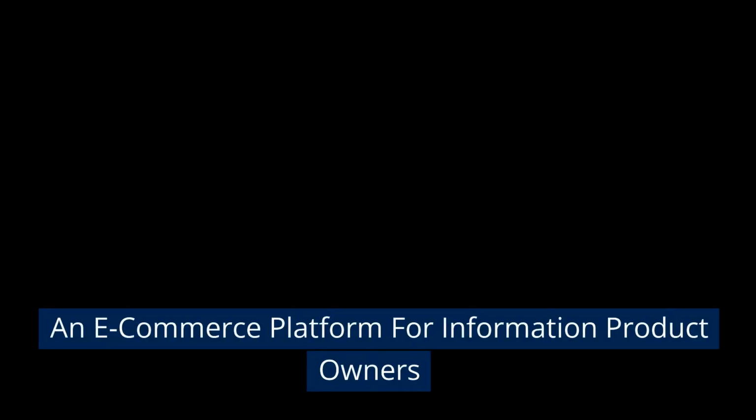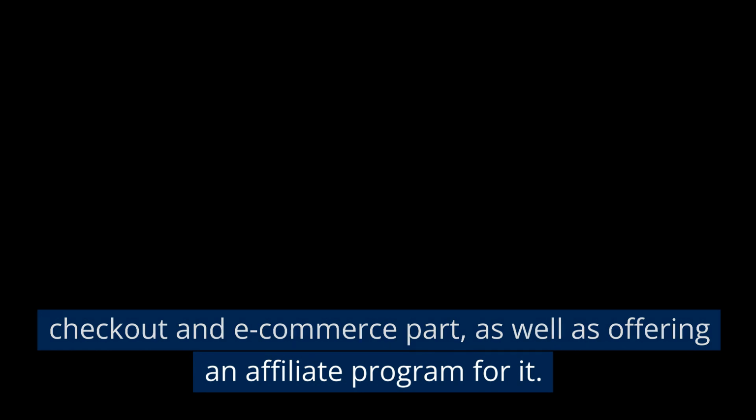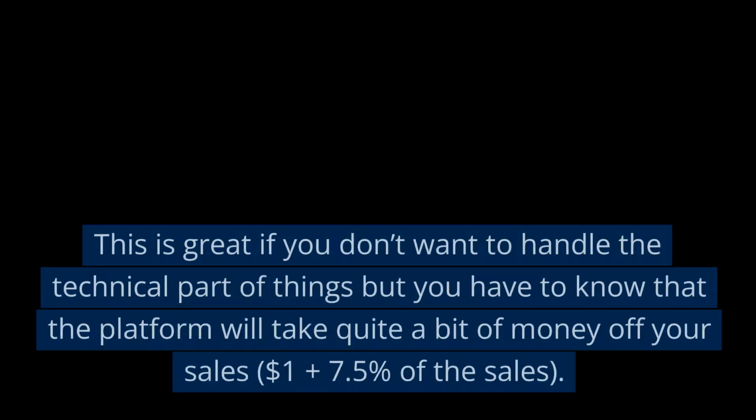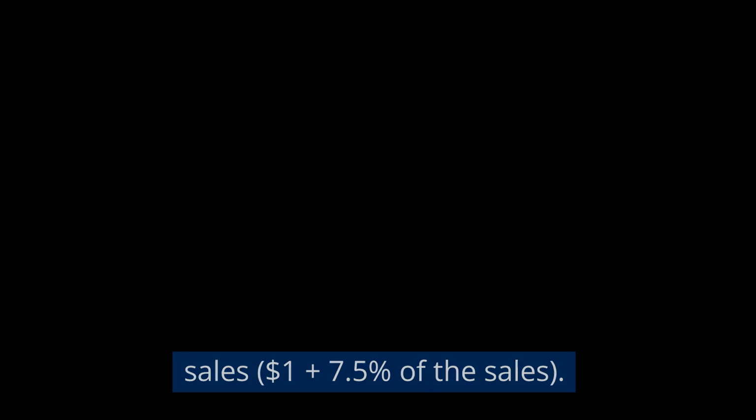An e-commerce platform for information product owners. As a product owner, you can add your product to the database and Clickbank will take care of all the checkout and e-commerce part, as well as offering an affiliate program for it. You will be charged a $49.95 one-time activation fee for becoming a seller on Clickbank. This is great if you don't want to handle the technical part of things, but you have to know that the platform will take quite a bit of money off your sales, $1 plus 7.5% of the sales.